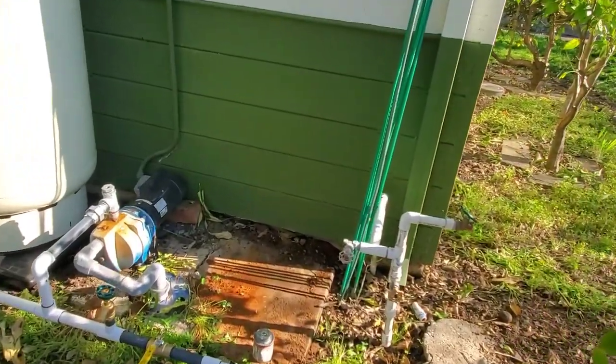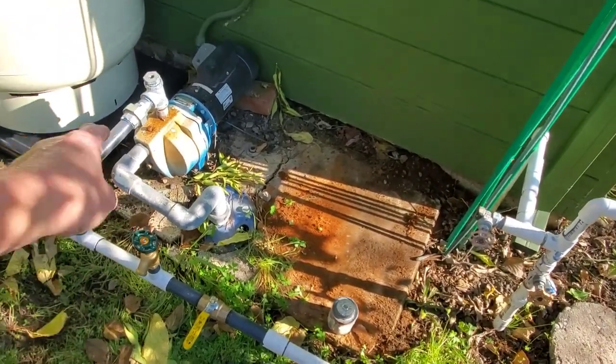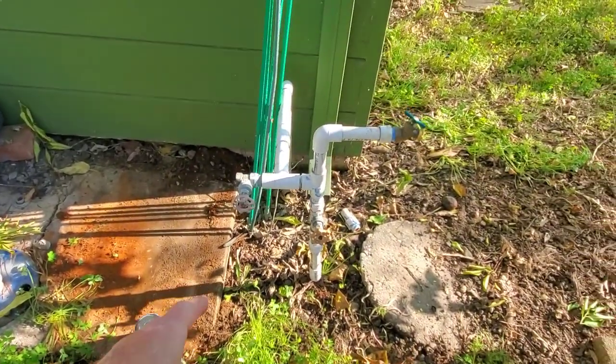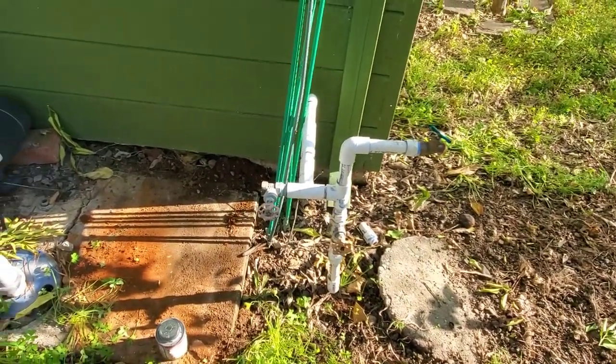Tom's going to straighten out this down leg here. We got a nice new shut-off valve here. We're going to have our pressure gauge here. He's going to redo that. You can see that angle. That is just a bloody mess. This whole damn thing.